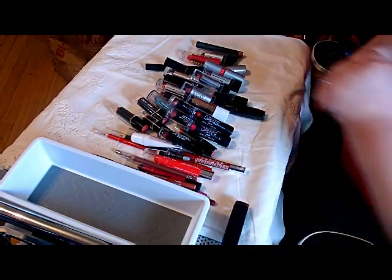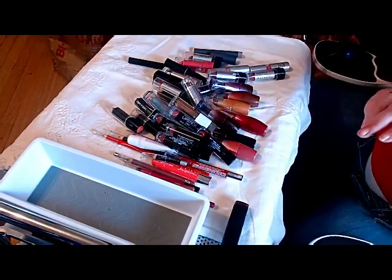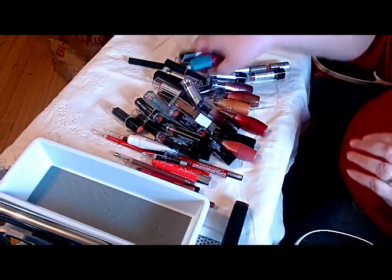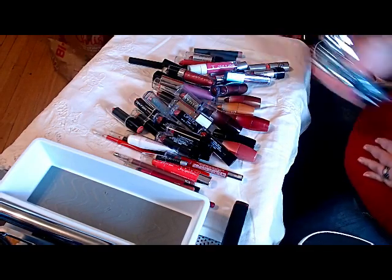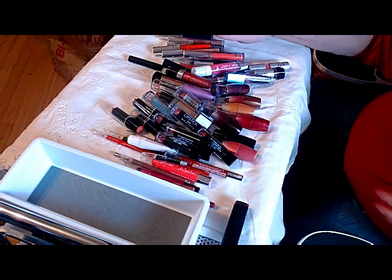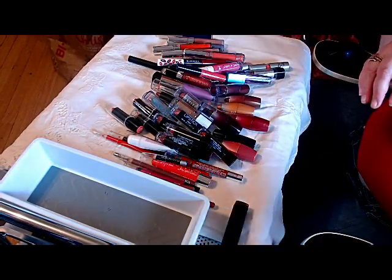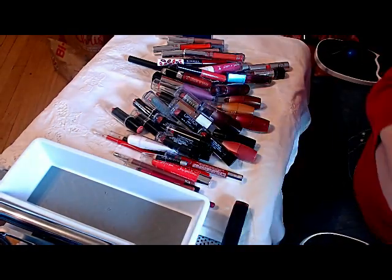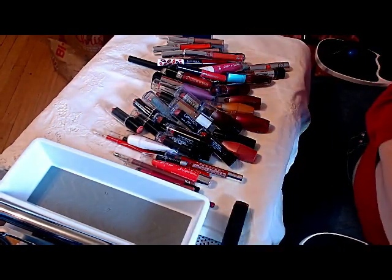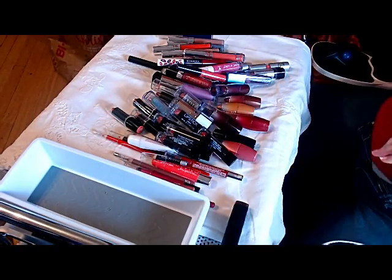It's one of those, I don't have that many, but I want to weed out colors that are just basically duplicated. Okay, that's the glosses. Those can wait, so I can do the glosses all at once.